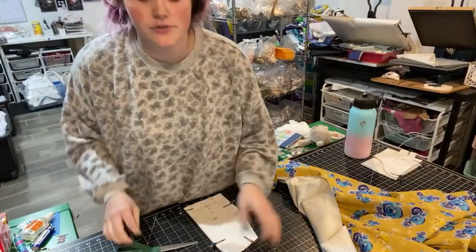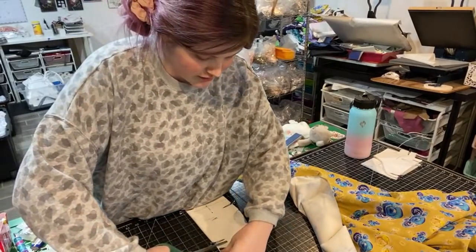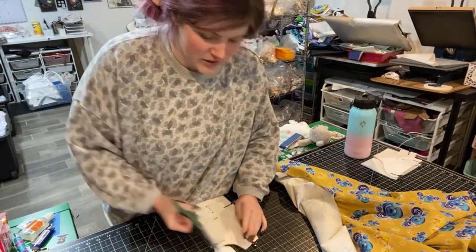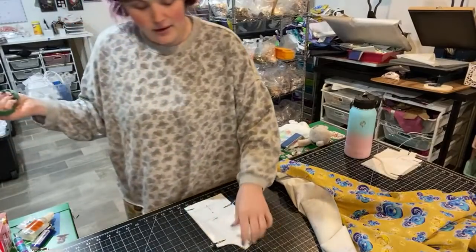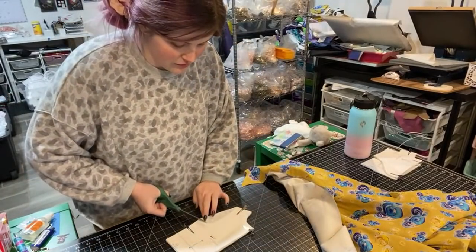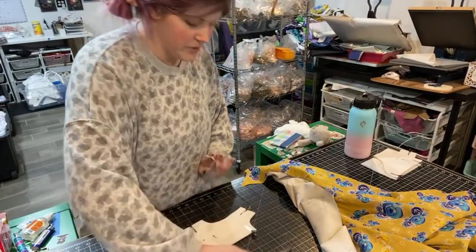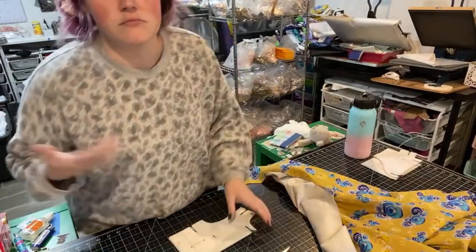Jess from Okla Roots released a tutorial today for the beauty bag, and I'm really excited. That's one that I don't make often, so making a tutorial that was better than what's already there has been on my list, but I haven't been able to.